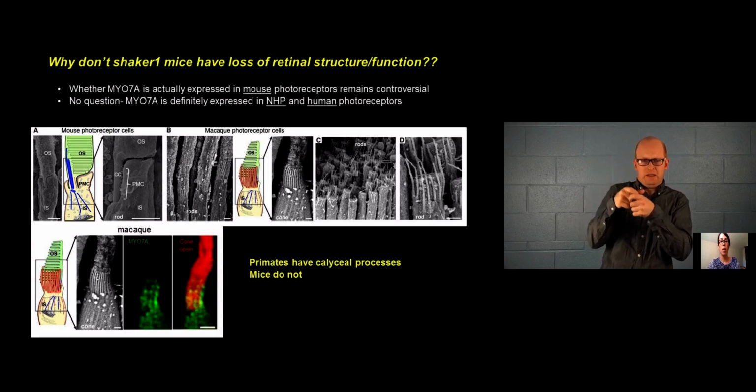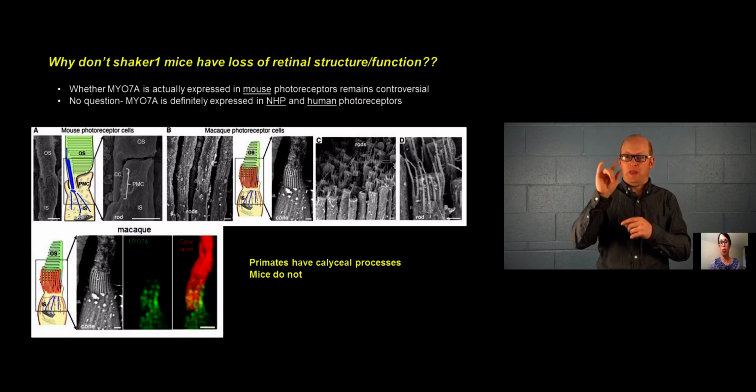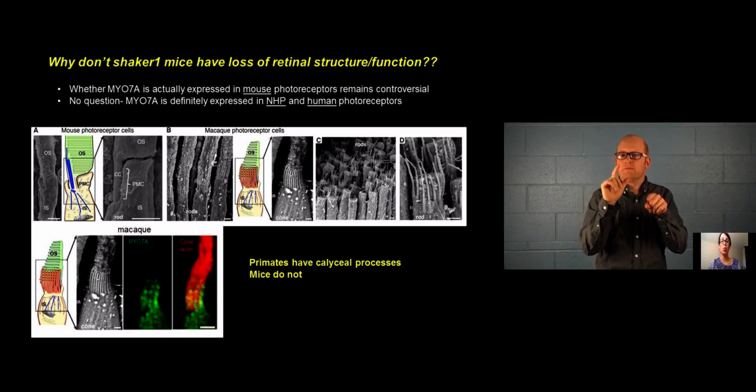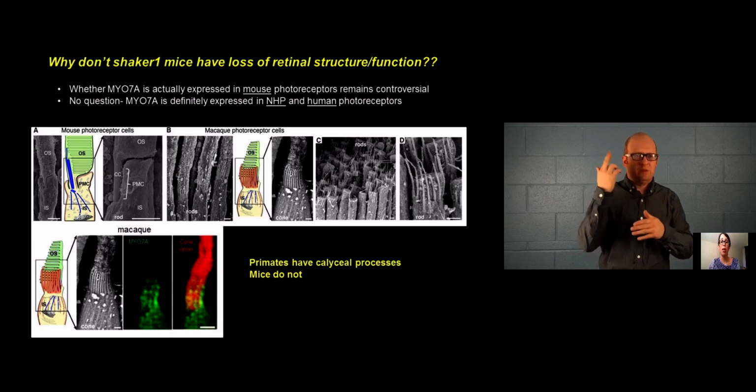And if you look at where myosin-7a is expressed in the primate photoreceptors, you'll notice that it is localized right to those calyceal processes. Now, interestingly, on the top left, you'll see that mouse photoreceptors lack calyceal processes. So it may be that because mouse photoreceptors don't have calyceal processes, they don't express myosin-7a, and this may be the reason why the Shaker1 mouse does not exhibit degeneration of its retina or a loss of retinal function.